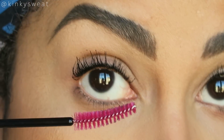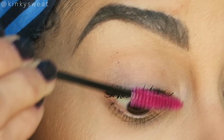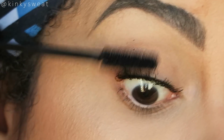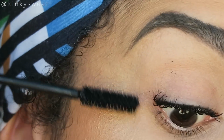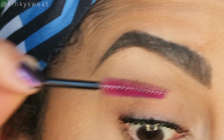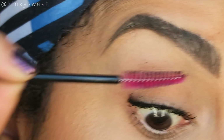I should let it dry a little bit. I also have a spoolie on standby because I find this is really crucial when layering mascara, that you take away the excess and when you go in with the next coat it won't turn out clumpy. Starting again right at the root and taking it from there. Oh wow, okay. Again, I got my spoolie on standby. I got these spoolies from Ricky's NYC.